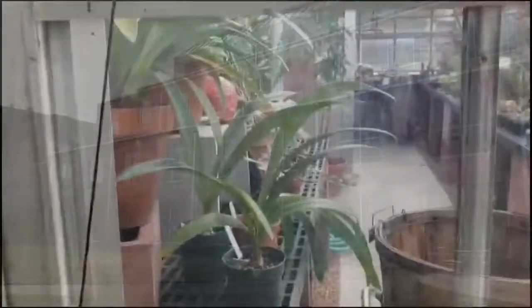I forgot to add, this is the greenhouse that is right outside of the building. I frequent here a lot now because I'm in a class called ecology. They grow a lot of cool things here, and yeah, it's pretty interesting.